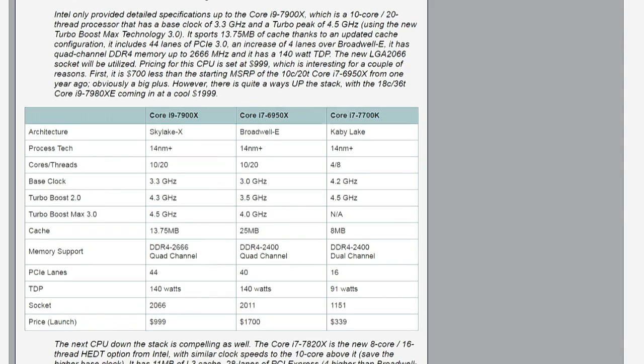One is you get 10 cores on the new part, 10 cores on the old part, and 4 cores on the Kaby Lake 7700K. So I picked these two comparisons because the Core i7 6950X was generally considered the top performing multi-threaded processor for a consumer. And the Core i7 7700K was generally considered the best single-threaded or lightly threaded processor that a consumer could buy. So if you look at these specs, you kind of see there's like a merging of them on the Core i9 7900X. So you get 10 cores still, but the base clock is a little bit higher than last year's Enthusiast part.